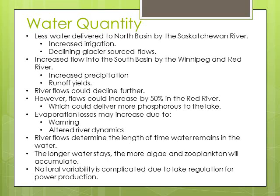Due to its relative shallowness and reduced volume, Lake Winnipeg is strongly characterized by its inflowing rivers. Closely tied to this water residence time is the growth and accumulation of planktonic animals, so zooplankton and phytoplankton. With sufficient nutrients and sunlight, the longer water stays in the lake, the more algae and zooplankton will accumulate, because they are essentially floating organisms whose distribution is controlled by water currents and water mixing.